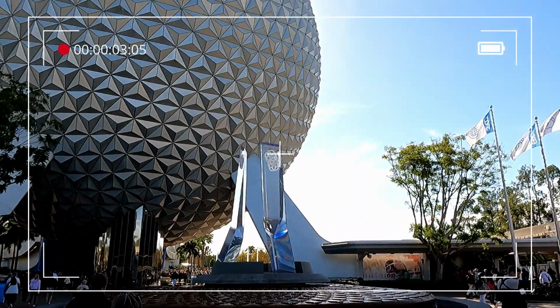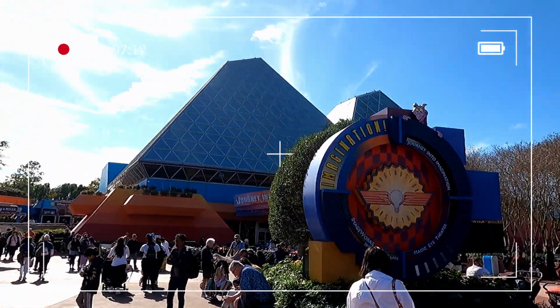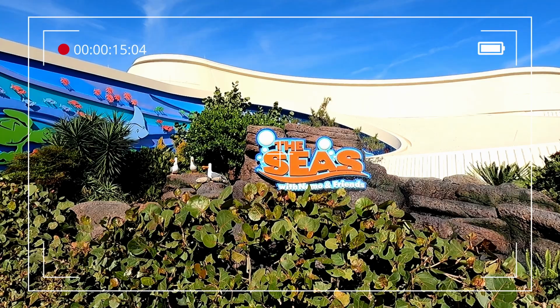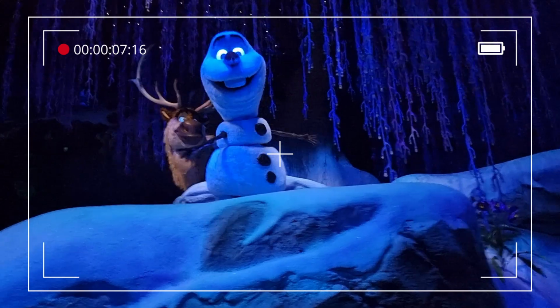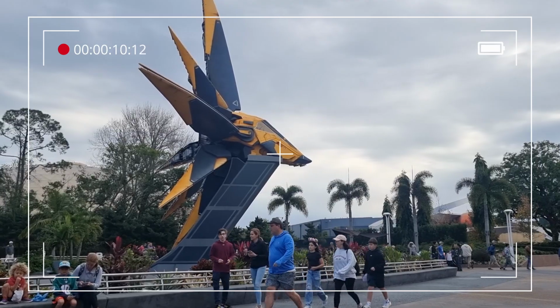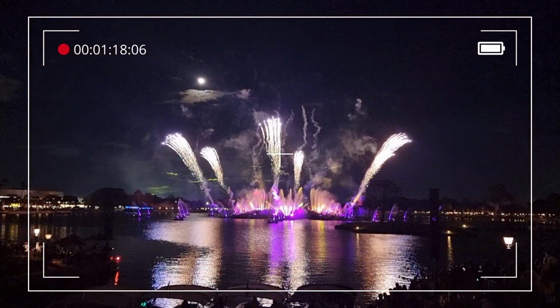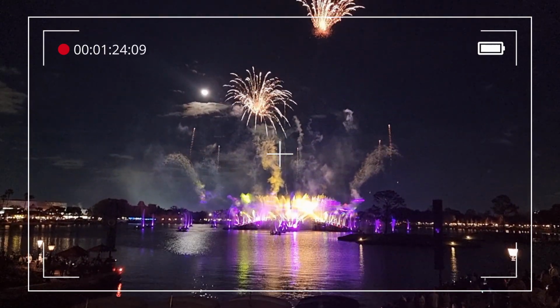Welcome to Epcot in Disney World. Join us today as we check out everything this amazing park has to offer. It's our first time here and we get to experience the amazing walkthroughs, the fantastic rides that they've got, check out the amazing foods on offer and the brand new Guardians of the Galaxy ride. We even stick around to the end for the fantastic fireworks display to round out an amazing day.